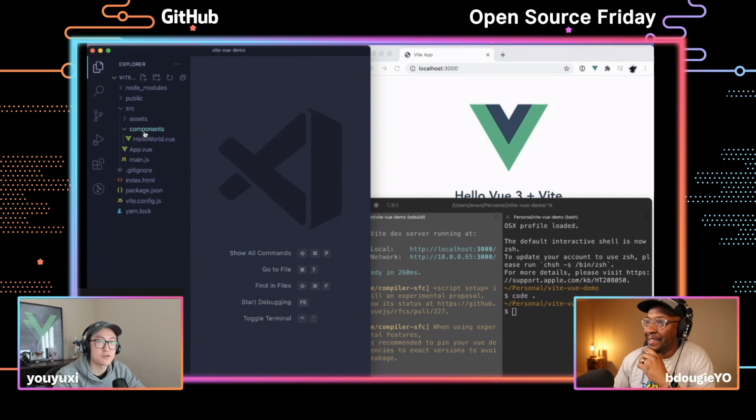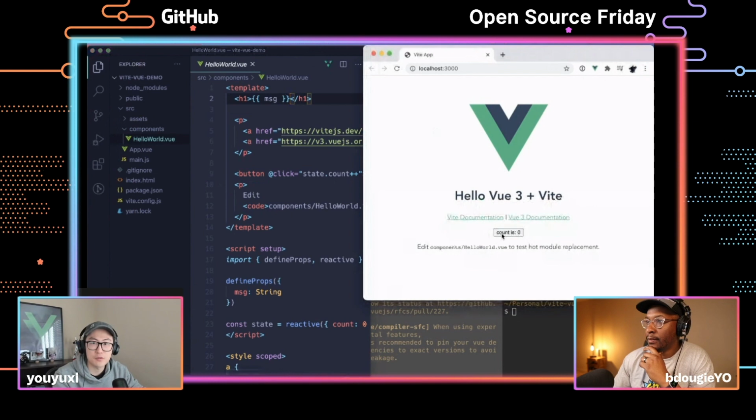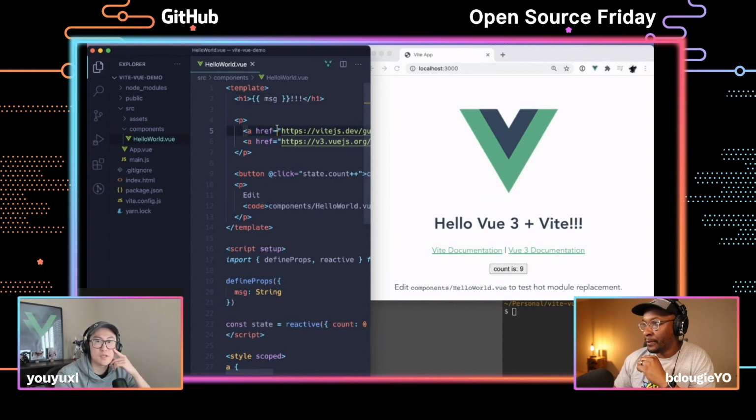So this is very standard. If you've worked with Vue CLI before, this will feel right at home, right? Most of the stuff is the same. So obviously, if I edit something, I'm going to hit the counter just to show that the HMR doesn't actually blow the state away, right? And HMR is really, really fast.